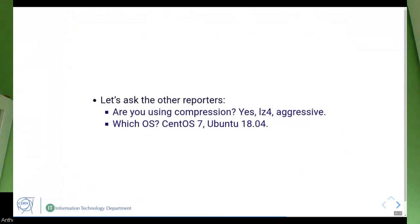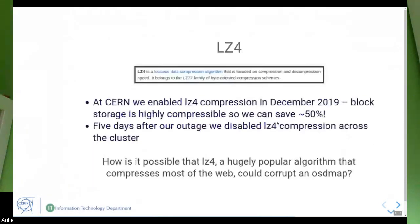But then I got in touch with the other bug reporters. Are you using compression? Yes. Are you using LZ4 like us? Yes. Are you using aggressive like us? Yes. Okay, which OS? CentOS 7, that's the same as us. And one of the others was using Ubuntu, a slightly old version of Ubuntu, a couple of years old. So now we're sure what the problem is.